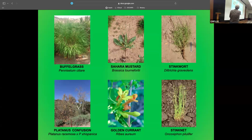Down to the bottom row, a couple there that are just sort of interesting. There's some concern that the horticultural Platanus, the London plane tree it's often called, is hybridizing with our native taxa, Platanus racemosa, creating a complex introgressive hybridization. It's difficult to say for certain without some genetic work, but genetic pollution is another version of invasiveness that is an emerging issue.